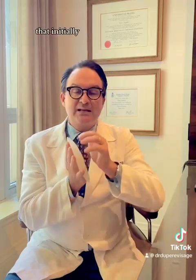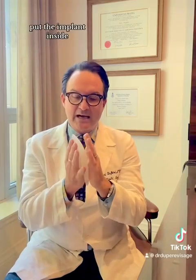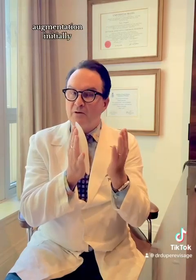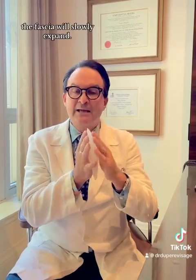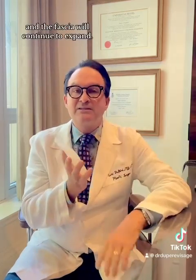I always warn our patients that initially it's not as big as they hoped for, because once we put the implant inside, the implant will be kept in place by this strong fascia. It will compress the muscles slightly. It will be lesser of an augmentation initially. And as the body heals, as the muscle returns to its original strength and shape, the fascia will slowly expand. And yes, a common question patients ask is, can they still grow their muscle after this? Yes, the patient 3 months later can return to the gym, can continue to grow their muscle, and the implant will just be pushed outward and the fascia will continue to expand.